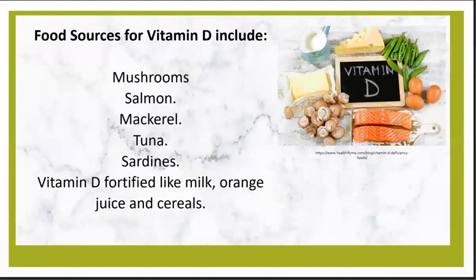Food sources for vitamin D include mushrooms, salmon, mackerel, tuna, sardines, vitamin D fortified milk, orange juice, and cereals. A fun fact about mushrooms: mushrooms can actually regenerate even more vitamin D when left out in the sun for 30 minutes, even after being picked.